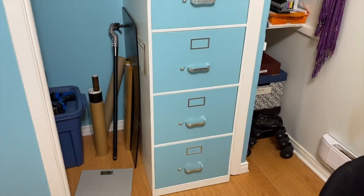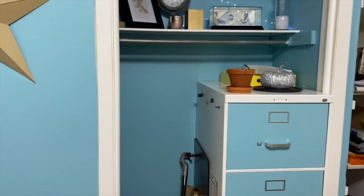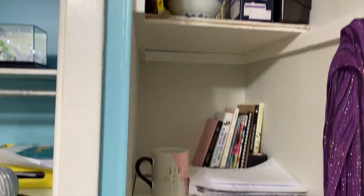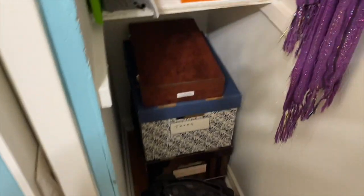And this is an old filing cabinet. I actually painted the drawers to match the wall, so it kind of blends in, which I kind of like. And over here, there's more shelving for books and other knickknacks and files that we need to keep.